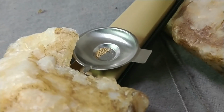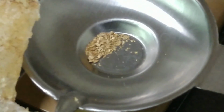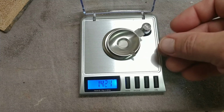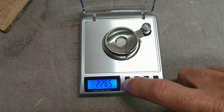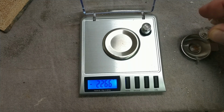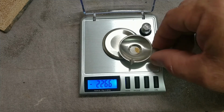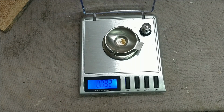All right, that's the gold dried out at regular focus. I'm going to zoom in a little bit. All right, guys, I've got the gold transferred to a little vial. So I'm going to tear out this little pan and transfer the gold to the pan. And let's see what that weighs. Looks like 0.082 for the day.